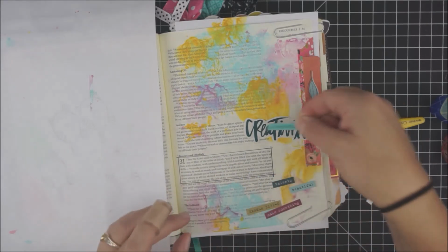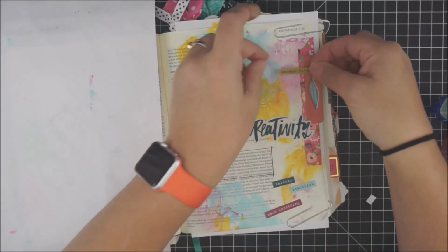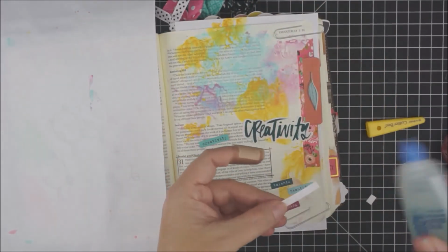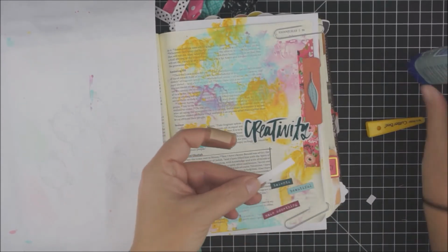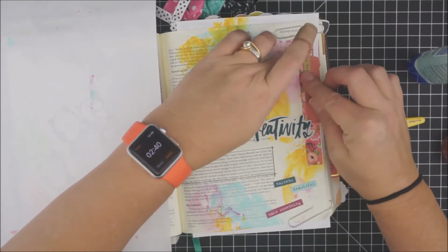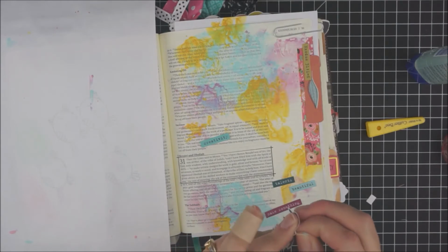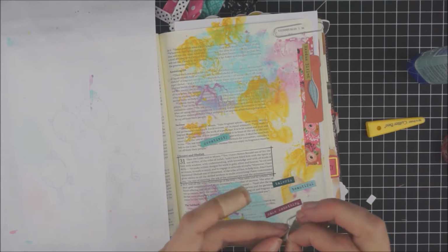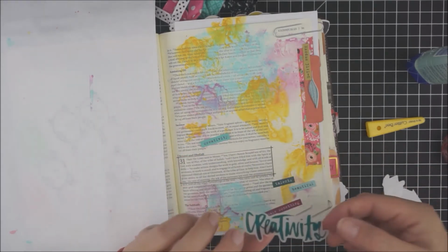All right, so we've got creative. Okay, I still want to use these words, so let's put that. Whoops. I definitely want to put this on here because this tells me what I was doing. So maybe like this. And I'm going to see if we can peel this sticker paper off. Oh, whoops, got a little line right here. That probably would have been easier.